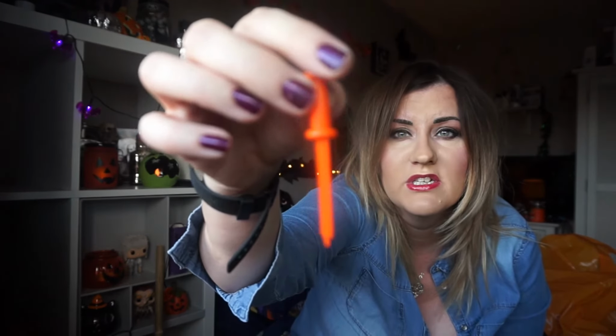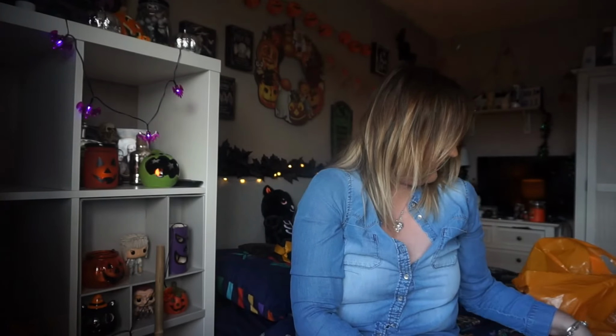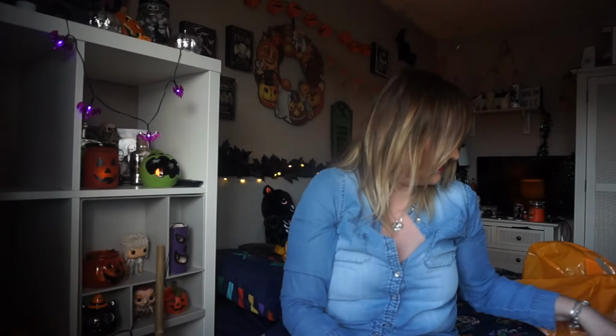Whatever this is for, I'm sure I'll find out when I read the instructions. Or another little carving tool there, which is like a little ghost. He's super cute. And you get some stencils, apparently. Oh, they're just pieces of paper. You could have printed these off the internet. They're just pieces of paper with very basic faces on. I was hoping to have a bit more complicated stencils there, but never mind. There aren't any instructions. But anyway, the little tools are cute, aren't they?